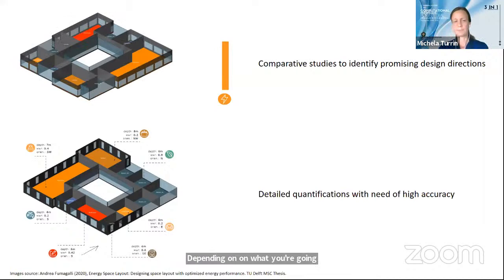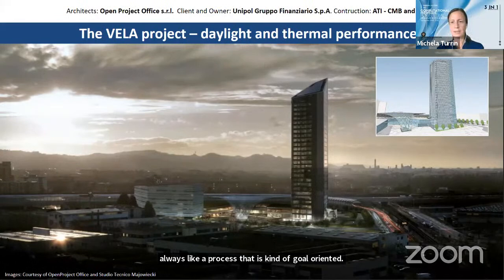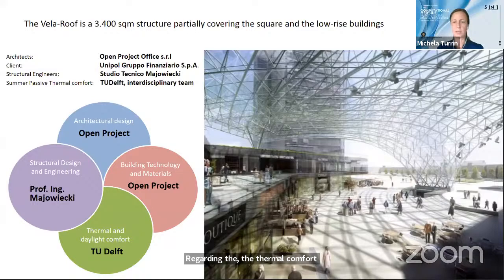It's always like a process that is kind of goal oriented. And I want to highlight this again with a short example. This is a large roof that was built several years ago in which we were part, we meaning the DELFT team, were part of the process regarding the thermal comfort and the daylight comfort underneath this large roof.